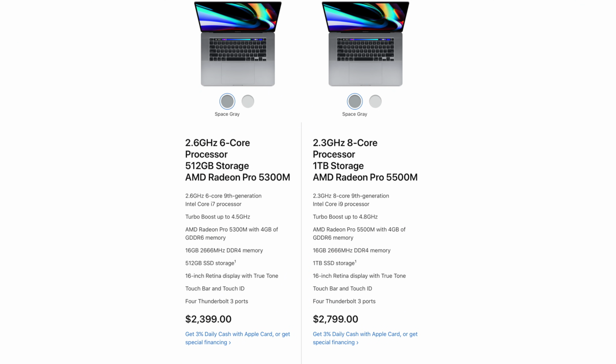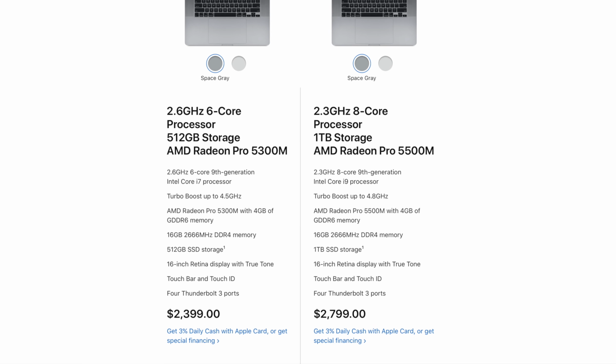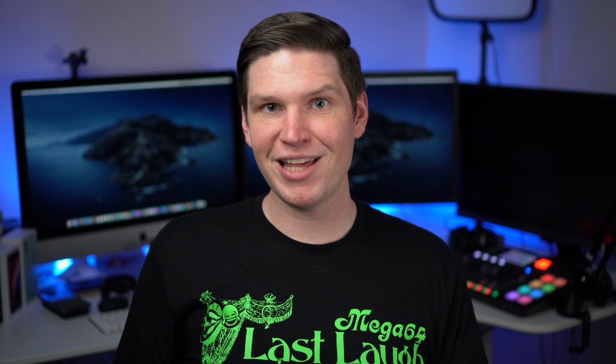Now, it's not all praise for the 16-inch model, because it does come with one significant weakness that is going to impact most consumers, and that is the price. It is by far the most expensive MacBook in the lineup, with a starting cost of $2,399 for the 6-core model. But if you didn't bat an eye at that price and you just need the most powerful laptop possible for video editing, photo editing, development, and yeah, maybe even playing some games in Windows Boot Camp, the 16-inch MacBook Pro is really great.